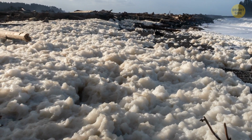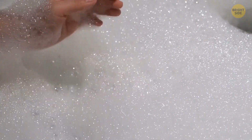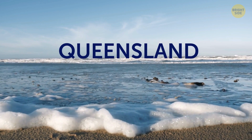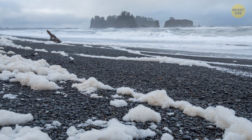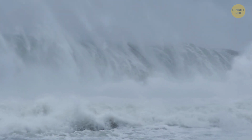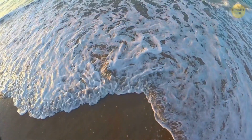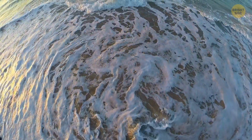This strange phenomenon made it look as if someone spilled dish soap all over the beach. But it does happen pretty often in Queensland. Sea foam covers the shore there a couple of times each year. It mostly happens after a storm, when ocean waves move dissolved organic matter around. It's basically like a giant ice cream maker.